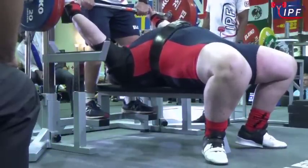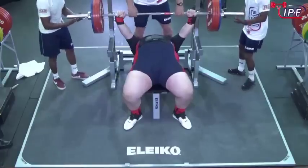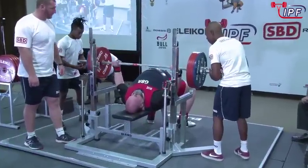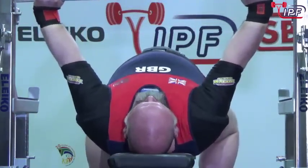But his heels are up. He's not going to get the start command. Oh, well spotted. Oh no, there he goes. He's fine. Come on, James. Come on, James, pull it down. His position is very good there. Drive it up. Yes.